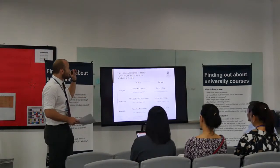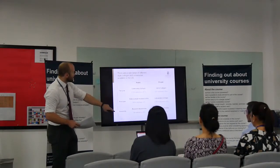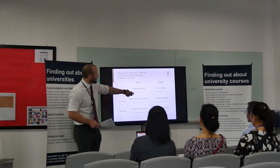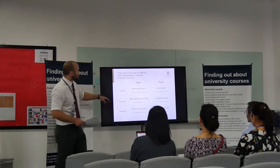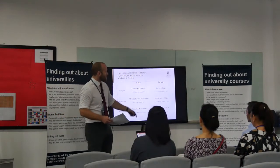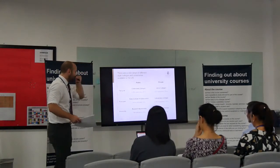So when we talk about the 4,000 institutions, these are how they're broken down. 2-year colleges. There's community colleges and junior colleges. Public are owned by the state. Private are run as businesses.